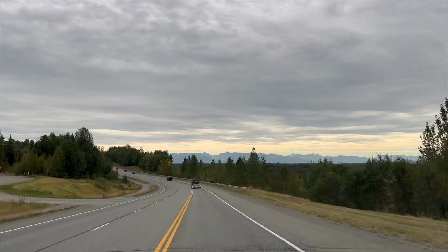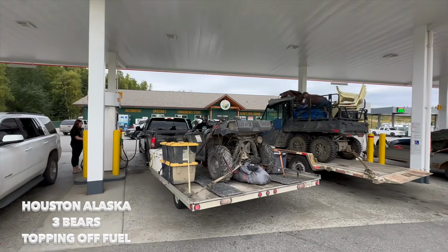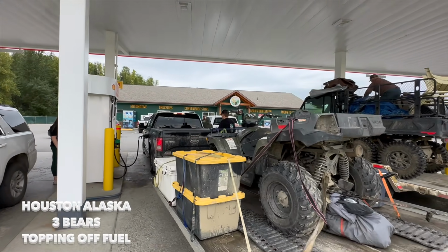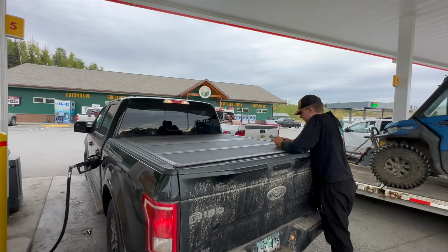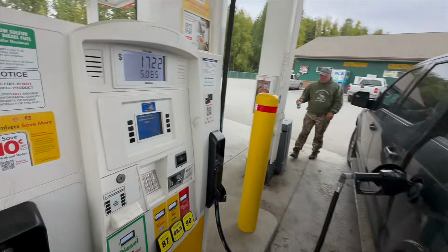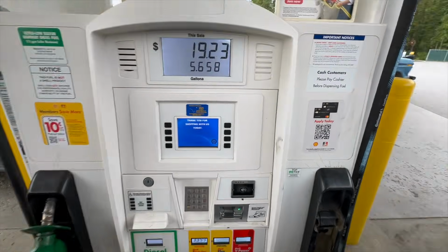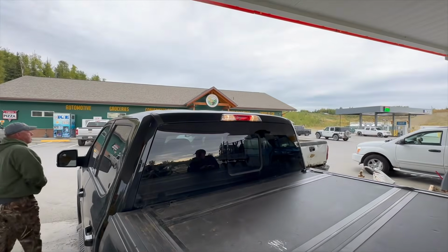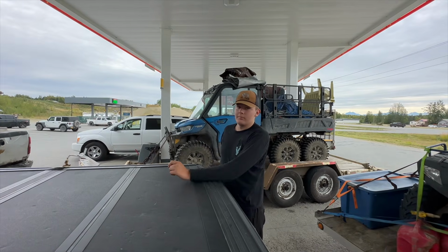We're at Three Bears. We're going to get fuel. We were paying $5.50 a gallon at Circle, and here it is $3.39. So we're going to top off, go inside, grab something, and then continue on our way home.